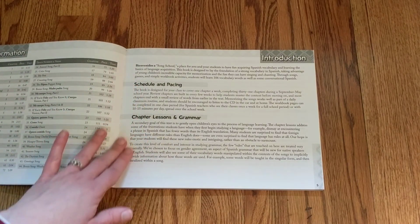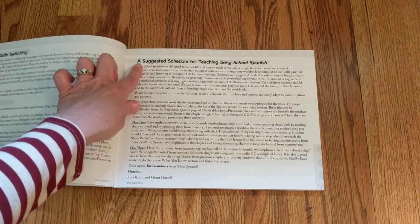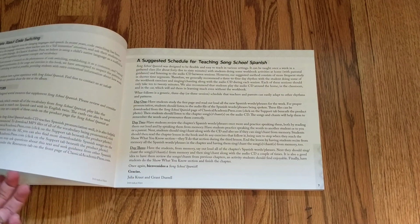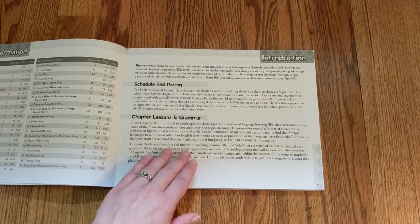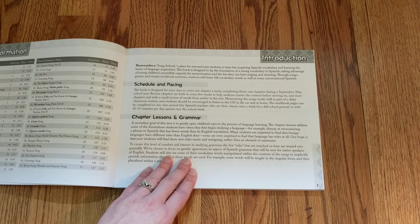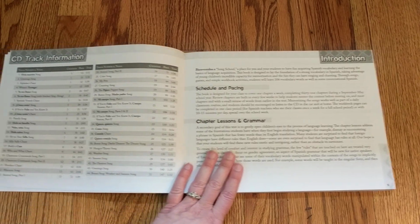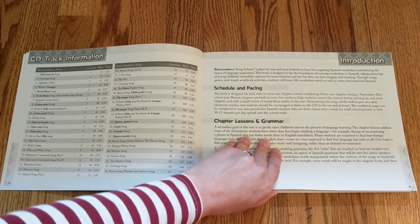Okay, this lets you know some hints about scheduling and pacing, but over here it gives you an even more detailed look at a possible schedule that you could do. It gives you an idea of the content of the course here. It's mainly going to be vocabulary and gentle grammar introduction. Over here it gives the CD song list.